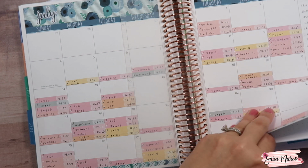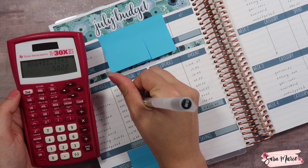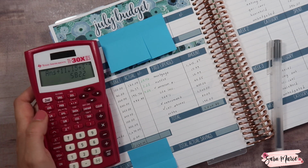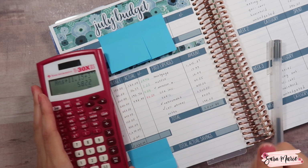So we ended up spending $582.20 for the month for groceries, which is obviously over budget, but honestly not too bad. I like to think about the month in total in regards to what was going on during the month. So in July, I decided to start a health journey.